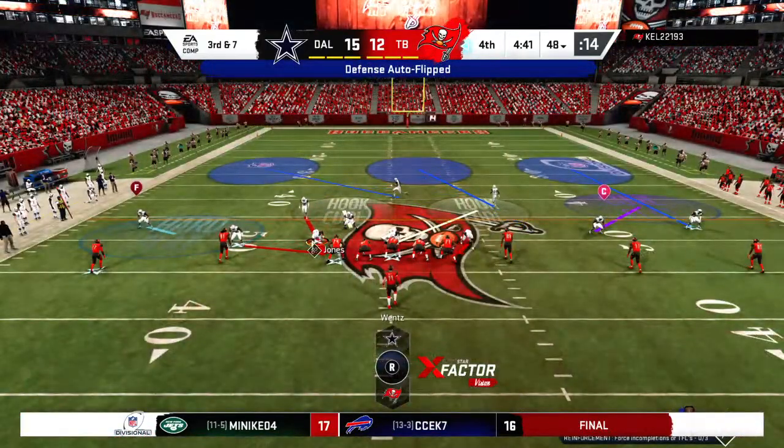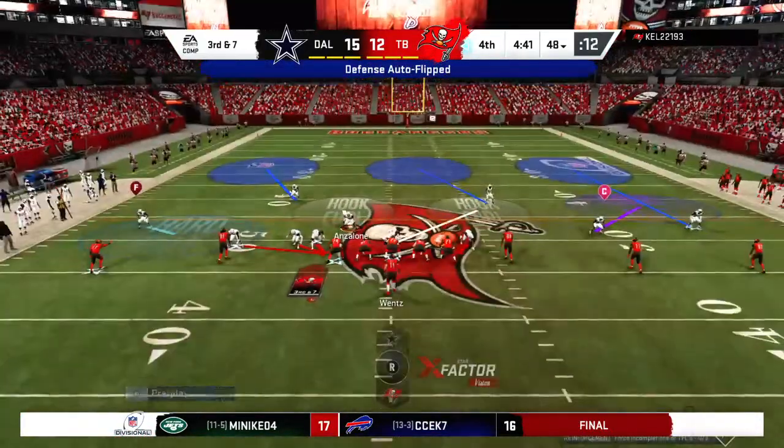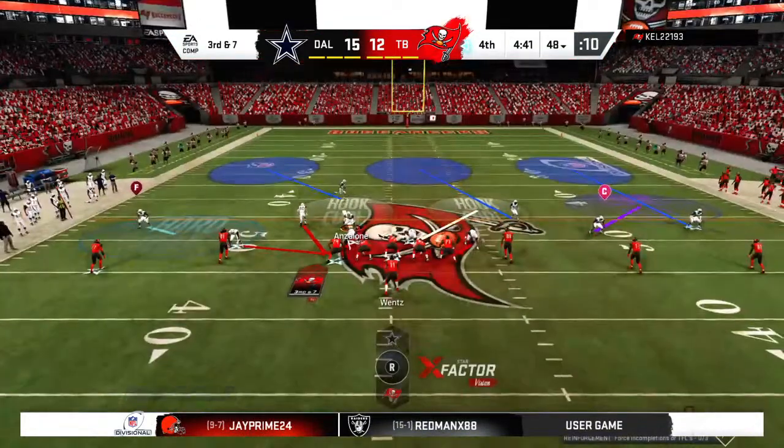The Bucs on third down, 3 for 7 so far in this game. This is 3rd and 7.